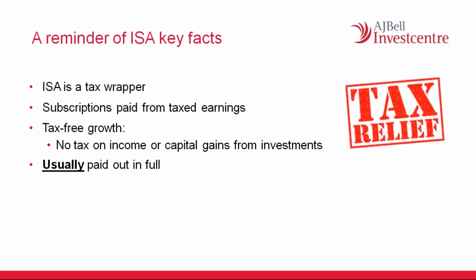Let's start by setting the context and reminding ourselves of the key facts of ISAs. ISAs are a tax wrapper. Contributions or subscriptions are paid out of taxed earnings, but the investment growth is tax-free, and the proceeds from ISAs are normally paid out in full without any tax charge. Now, I say normally because the exception to that is lifetime ISAs, and I'll explain more later on when a tax charge may apply.